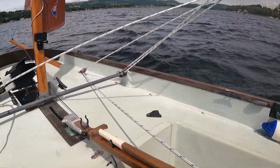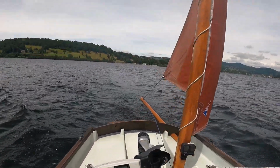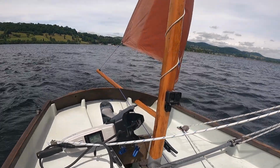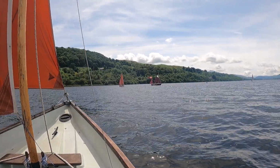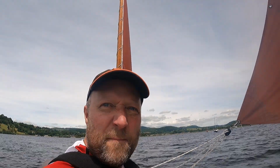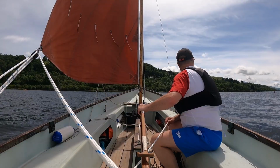Crikey, my mizzen sheet came right out. So I had to run to the back of the boat and get that sheeted back in, otherwise the bumpkin would have fallen out. You can see I've actually got it wrapped around the wrong way and it's not going through the little eyelet, but it seems to work, so we'll sort it out when we stop. But the guys are now in front of us, look. So we're going to tack behind them, and we're going to try and keep up with them. Here we go, we're going to tack behind these guys.